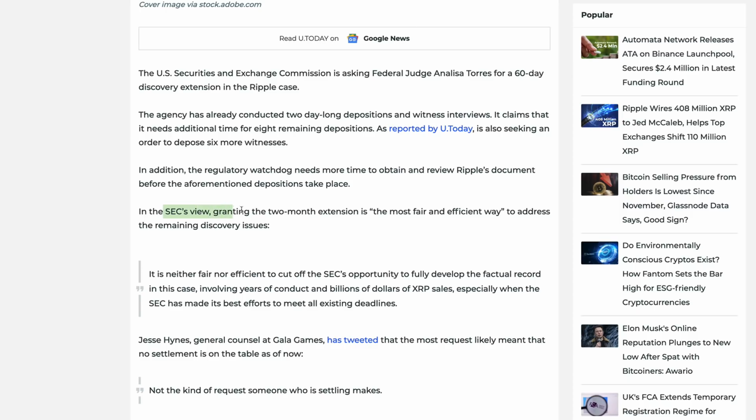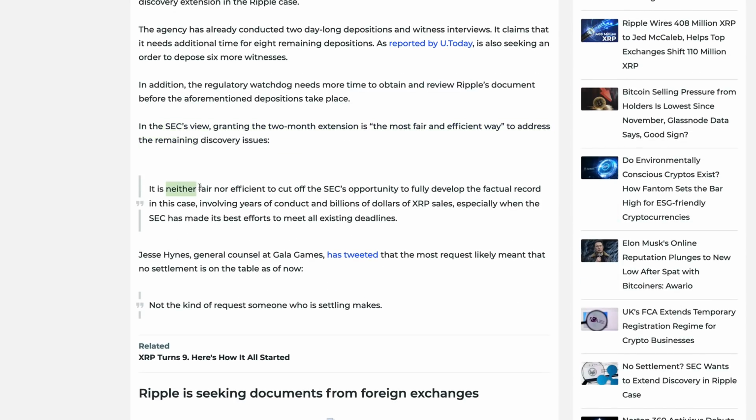In the SEC's view, granting the 2-month extension is the most fair and efficient way to address the remaining discovery issues. It is neither fair nor efficient to cut off the SEC's opportunity to fully develop the factual record in the case involving years of conduct and billions of dollars in XRP sales, especially when the SEC has made its best efforts to meet all existing guidelines. This is what the SEC is claiming.